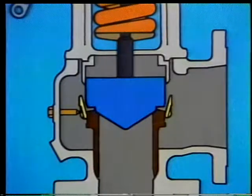Positive seating is important to ensure that there is no leakage. The difference between the popping pressure and the positive seating pressure is called the blowdown or blowback of the valve. In our example, the popping pressure is 20 psi. Positive seating occurs at 19 psi. So the blowdown of the valve is 1 psi.